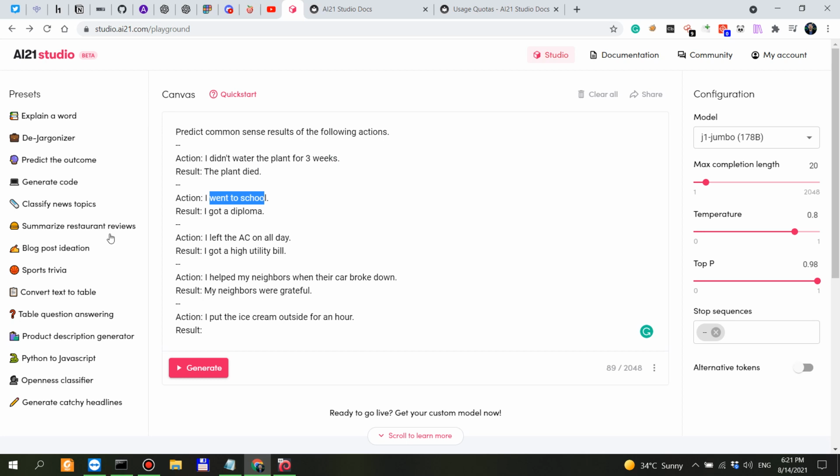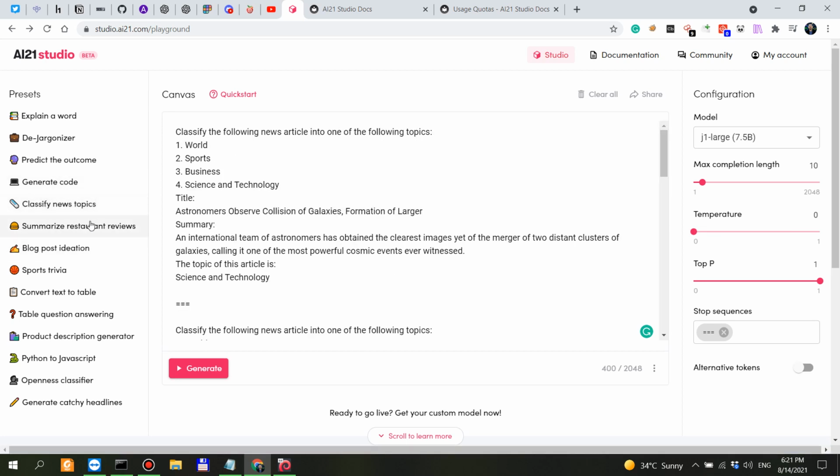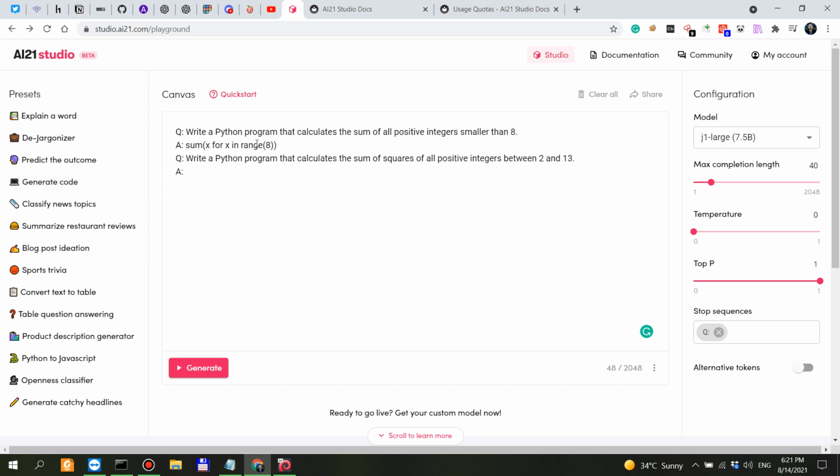That's interesting. Classify new topics. Generate code. Is this going to actually compete with Codex? Write a Python program that calculates the sum of squares of all positive integers between 2 and 3. Let's generate this.